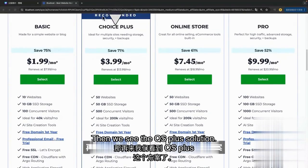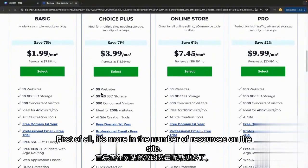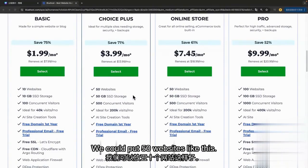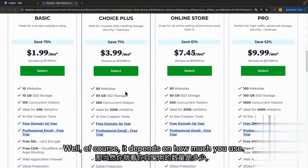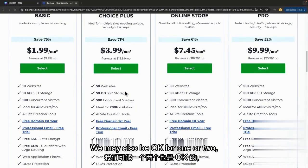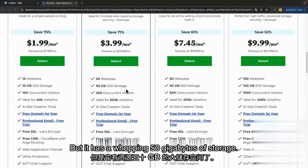Then we see the Plus solution. First of all, it has more resources for the number of sites. At most, it can accommodate 50 websites. Of course, it depends on how much you use. We don't necessarily need that much. We may be okay with 1 or 2, but it has a whopping 50 gigabytes of storage.